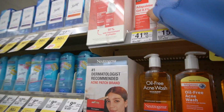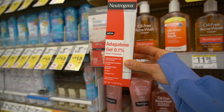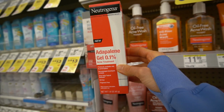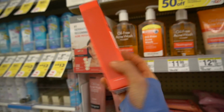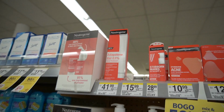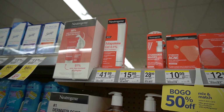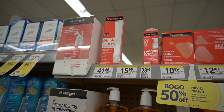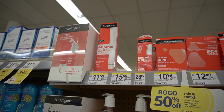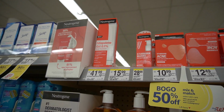Oh my gosh, check it out, you guys. Neutrogena has Adapalene now. Same as Differin Gel, just in their acne treatment line. Glad to see that. Adapalene, check out my video on top 5 benefits of Adapalene or Differin Gel besides acne, but it's also great for fading and preventing dark spots. It's anti-inflammatory and it can help with lightening age spots.